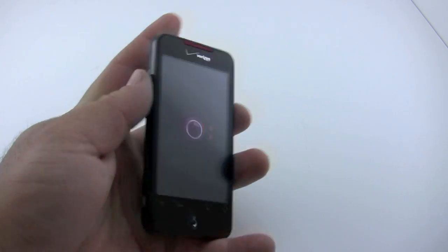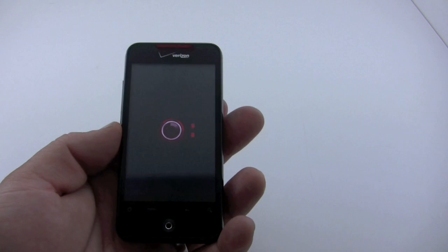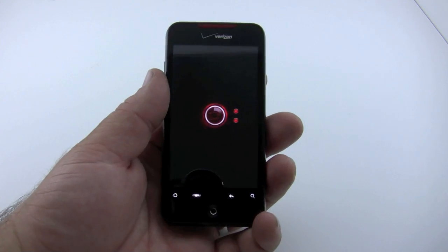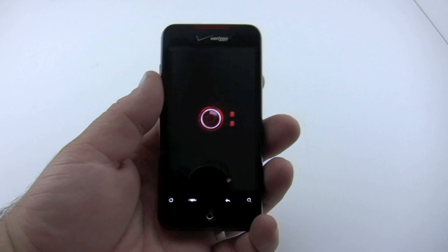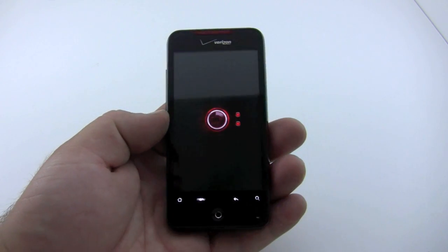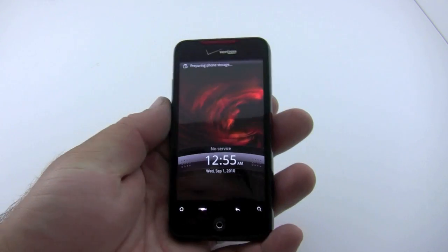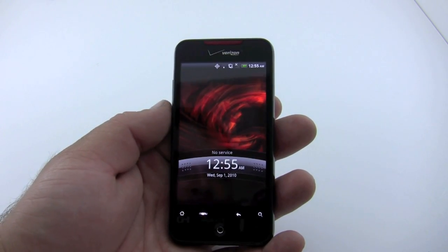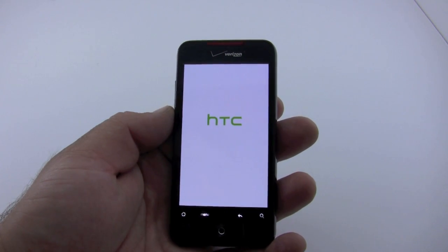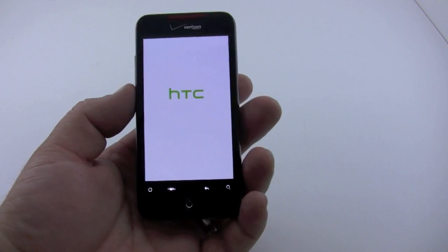No response. I don't want to yank the battery. I'll give it a few more minutes and we'll come back. Okay, so I've only been gone about 30 seconds. What we see here is it's taking quite a while, but these lit up first on the bottom, and then all of a sudden it did this: preferring phone storage, no service, it'll take a minute. Oh, that was unexpected. I dragged that down if you saw that, and now it's just saying HTC.